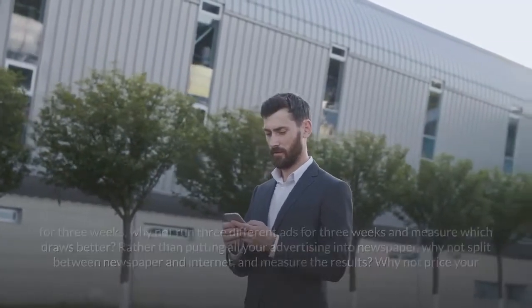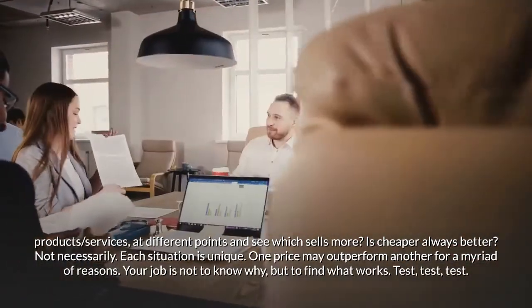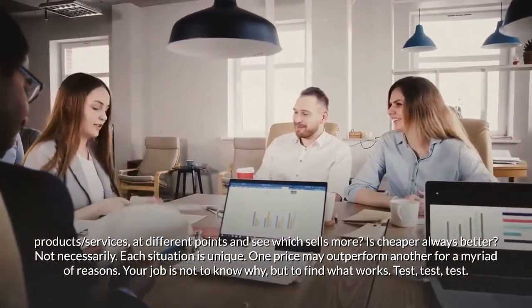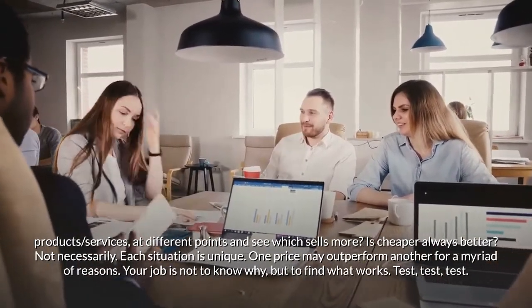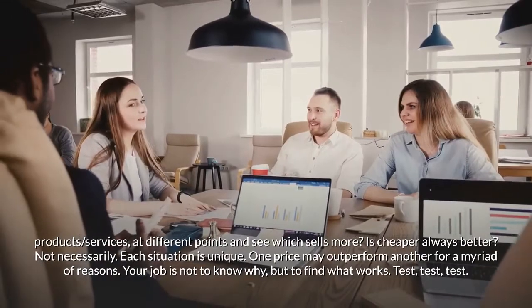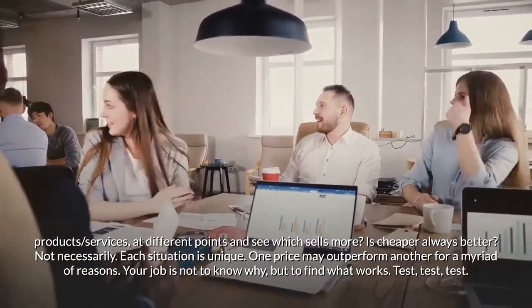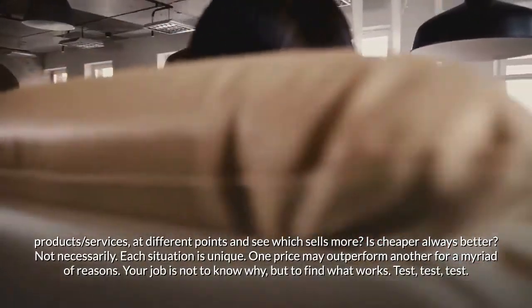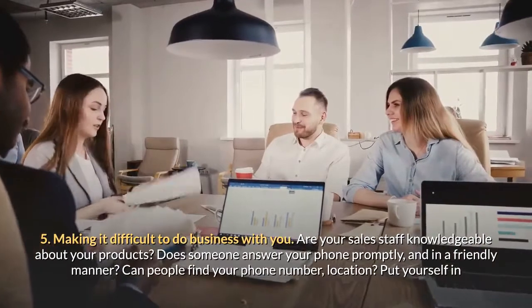Why not price your products, services at different points and see which sells more? Is cheaper always better? Not necessarily. Each situation is unique. One price may outperform another for a myriad of reasons. Your job is not to know why, but to find what works. Test, test, test.